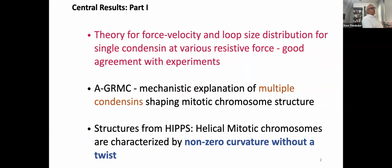So this is a summary of my talk, if you wish. I'm going to show you a theoretical work that allows you to calculate the force velocity and loop size distribution of a single condensin motor when it acts on DNA without its nucleosomes, because those are the experiments that were done in 2018 by Cees Dekker. And of course, in reality, there are multiple motors involved in organizing the genome, and we focus in particular on mitotic chromosomes and the role that multiple motors play in compacting the DNA as the cell cycle goes from interphase to the mitotic stage.